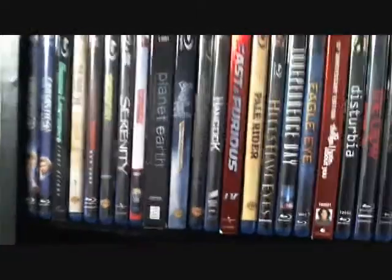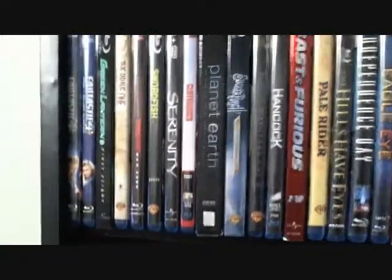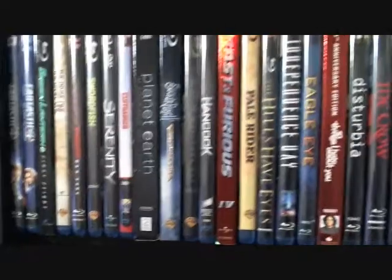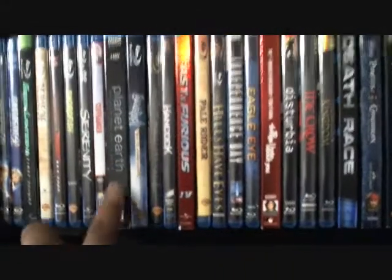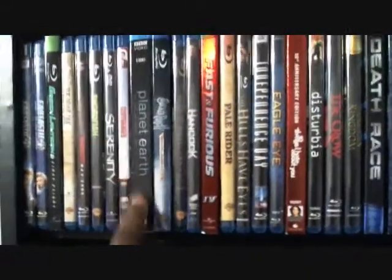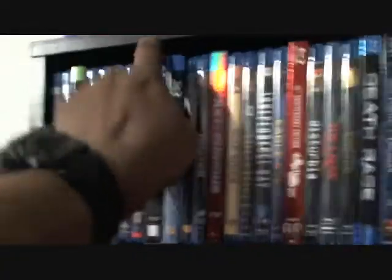Now right here, as you can see, Fantastic Four, Green Lantern, Brave. This right here, Planet Earth. A YouTuber had asked a question about what's your best looking Blu-ray, and I should have used this Planet Earth. I forgot I even had this, but let me. Excuse me, something fell. Let me pick that up. My Fast and the Furious Steelbook. Not too bad, not too damaged. I gotta be careful about that.